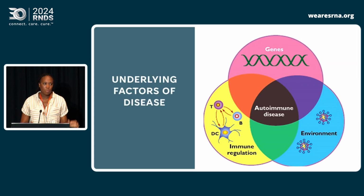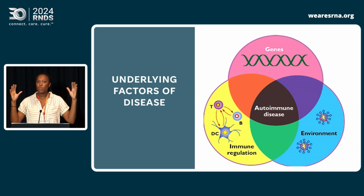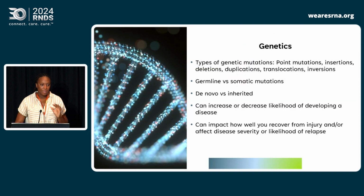One thing that was emphasized during my training in both grad school and medical school is an overall view of how we see autoimmune disorders, and this can be applied to neuroimmune disorders as well, where you have an interplay of genetics, the immune system, and also environmental factors. For each disorder, how this interplays is different, but it's just an overall view. Today I'll be focusing more on the genetics. Before we dive into that, I'm going to try to break down what we're thinking of when we say genetics.